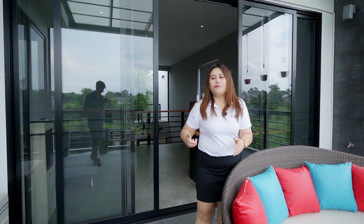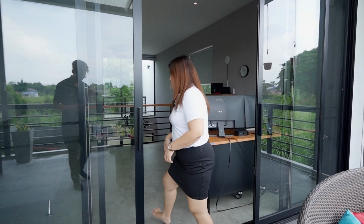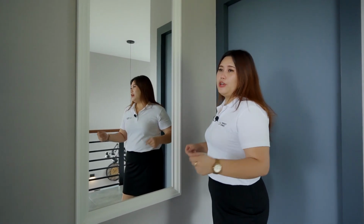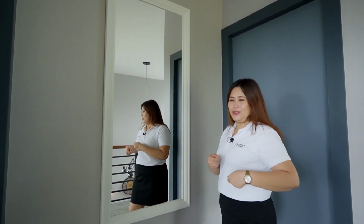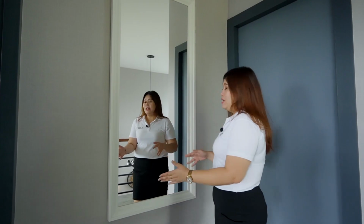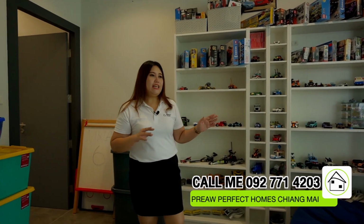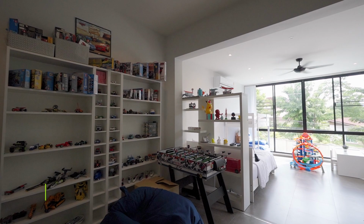And now I will show you the kids room from the owner. Let's see. Okay, in this area they have a big mirror here. Before you go out, you can check everything about your clothes and makeup here as well. Let's see inside this room. This room is the kids room. The owner includes only the furniture here, and the special thing is that this room has 2 air conditioners.